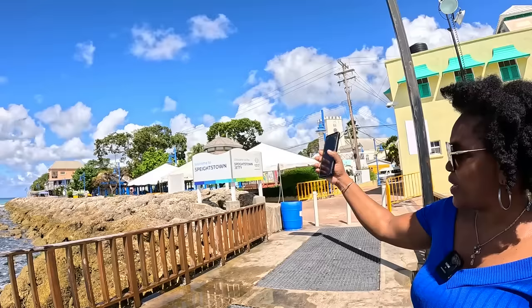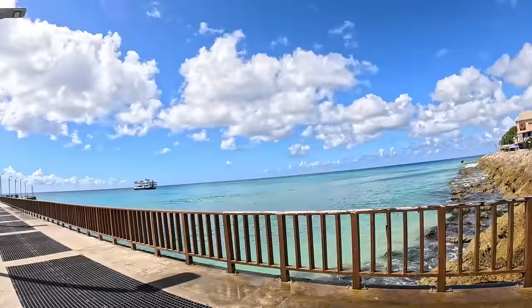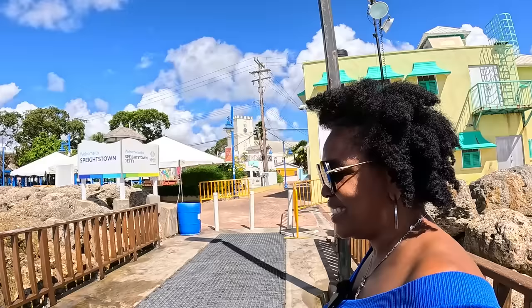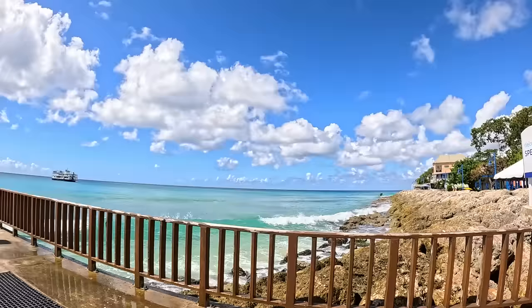So this is the Speightstown Esplanade. And here we are standing over the actual sea. And the tide is a bit high, so we wouldn't go any further before we get splashed today. All right. Ooh. Like, get out of here. Look, there's a big one coming. I'm gonna take a photo with the sign of Speightstown.